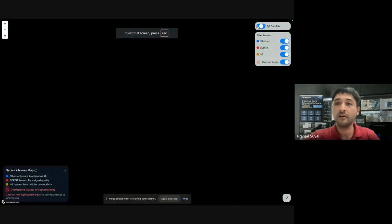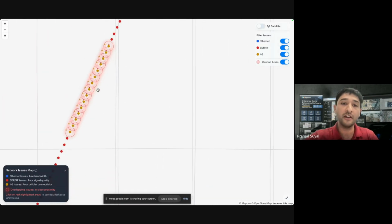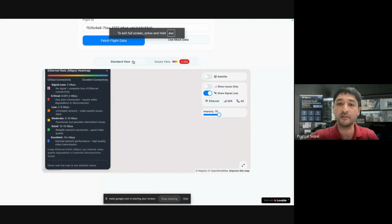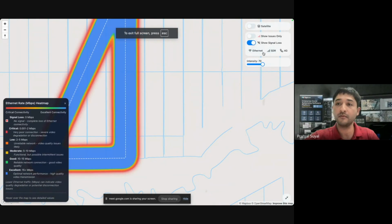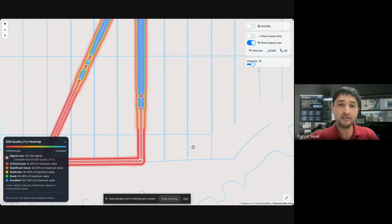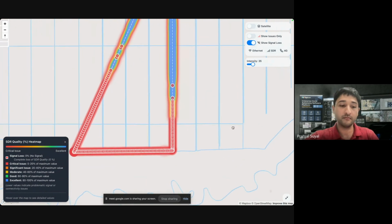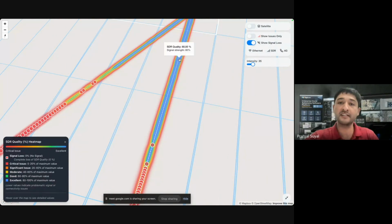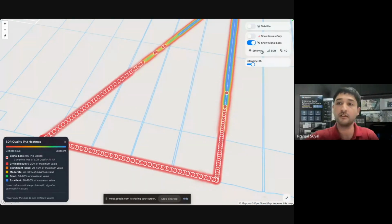This is another flight that has happened in a remote area. You can clearly see that in this entire flight, there have been multiple issues. So in this flight, there was a sudden loss of RF connectivity at this point. The SDR quality was 60% here, which means the RF strength was fine. And then suddenly the entire connectivity got lost.